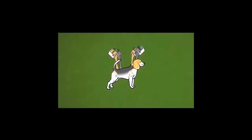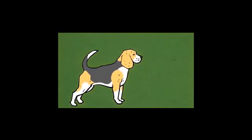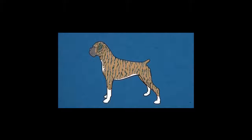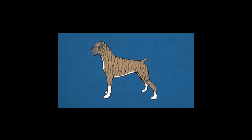Dogs can also have a yellow base coat with a black or brown saddle over the dog's back, as you can see in some breeds like Beagles and German Shepherds, a black or brown mask over their muzzles, like we see in the Boxer and Pekingese, or black or brown striping known as brindle, like we see in the Boxer or Mastiff. All three, saddle, mask, and brindle, are dominant traits.